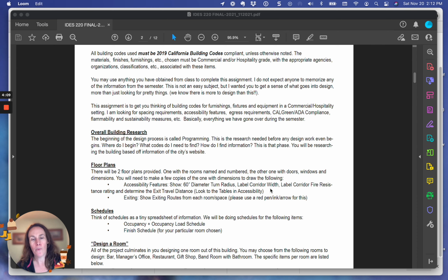Label the corridor width. Label the corridor fire resistant rating, and determine the exit travel distance. I gave you a little hint right here. Also show the exiting routes from each room and space. For this, please use a red pen or ink or arrow. It's just easier for me to look at it.